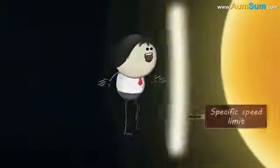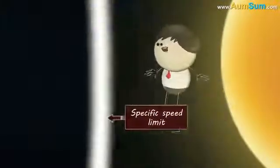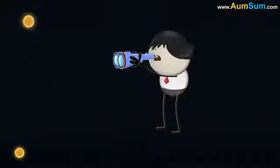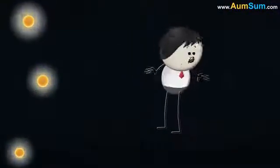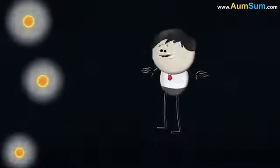Moreover, light has a specific speed limit. So, light from far, far away stars has not even reached us. Thus, the space appears black.